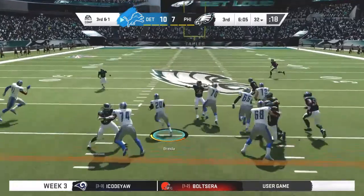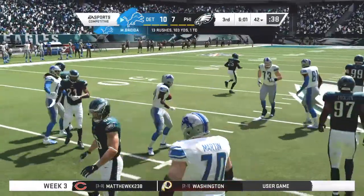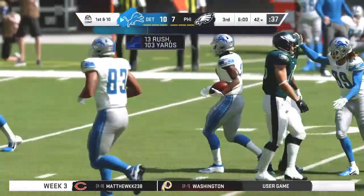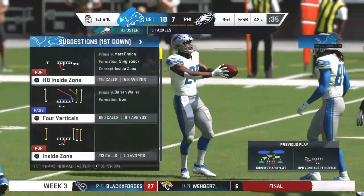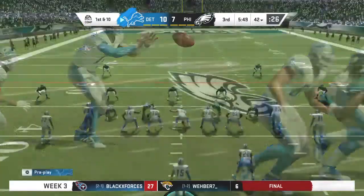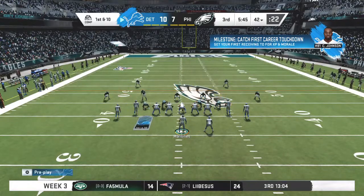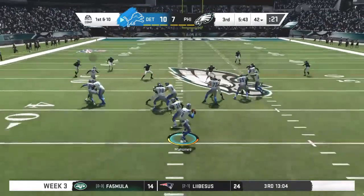They'll try to pick this up on the ground with Breida. And they get him down, but not before he takes it across the 40-yard line. It's a gain of 10 for the Lions and a first down. They're trying to show that they can run the ball and protect this lead. Give it to the backs, play a little bit of keep away, don't you think? And that's probably a good philosophy at this point, going to make that defense stand up and stop them.